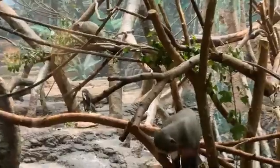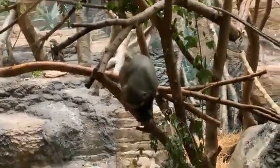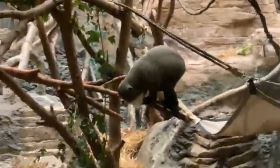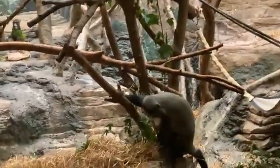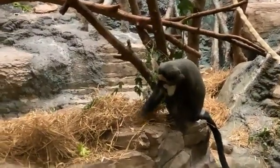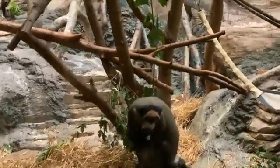We have a question in the chat. Ashley asked if these monkeys are endangered. That's a very good question, Ashley. These monkeys are classified as least concern, so they're pretty widespread where they live and not endangered at all. But we still do some work here to make sure we have a safe population in human care and that we're protecting their habitat so they don't become endangered.